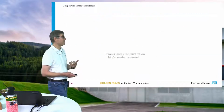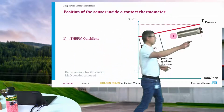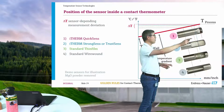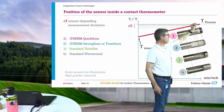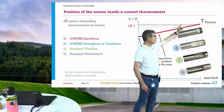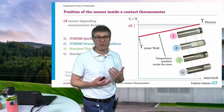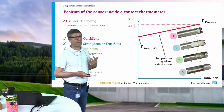And now going back to this gradient inside your installation, it's different if your sensor is really placed close to the tip, like using the Quick Sense, or it's a little bit behind, or especially if your wire-wound sensor is measuring the average at this position. So that means if this is the process temperature, using a sensor-on-tip technology, you are very, very close to this value. And if you take a sensor which is measuring at a different position in an installation like this, your measuring mistake is much higher. We are talking about a few degrees if the installation is not perfect. These effects are much higher than the accuracy class of the sensor or 3 or 4 wire connection.